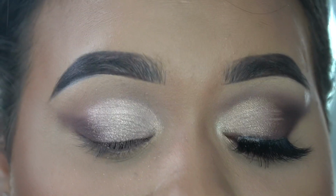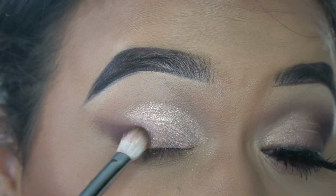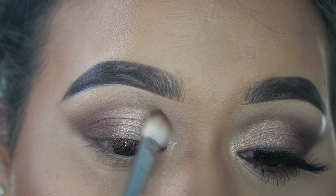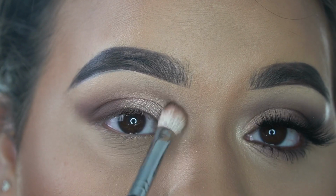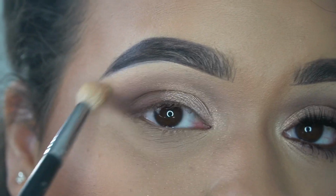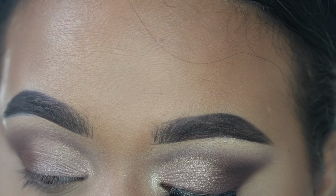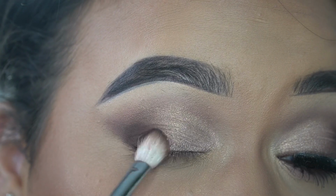So then after this, I like to go ahead and go in a little bit more with the brown color. Then we're going to go in with a darker color, Field of Dreams. And we're going to go ahead and saturate that as well.